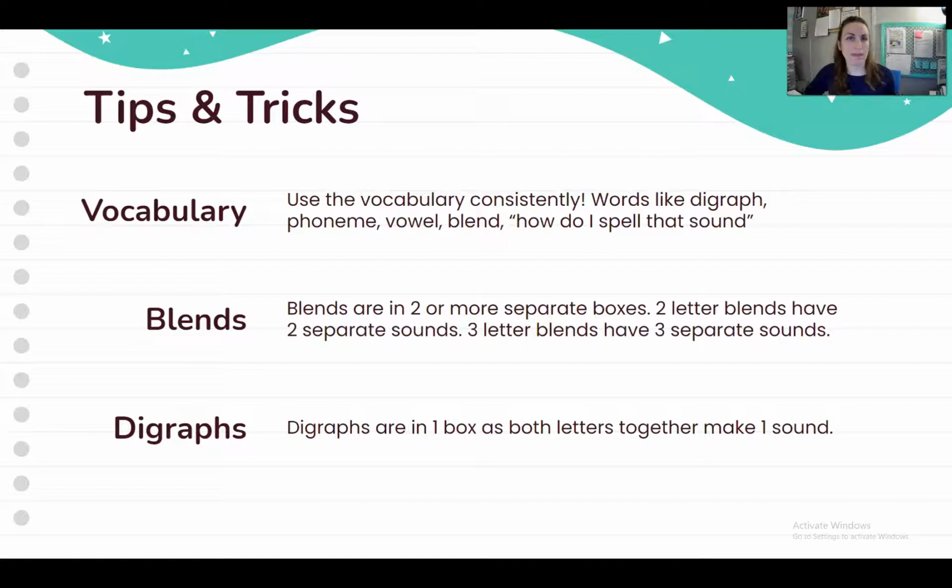Remember, they're not telling me the letter yet. Be very specific when you do this. You want to ask the sound first. Say, what sound comes first? And they say, l. I say, great. How do you spell l?